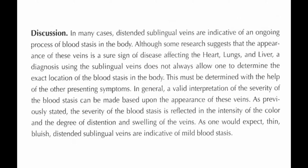In the discussion, in many cases, distended sublingual veins are indicative of an ongoing process of blood stasis in the body. Although some research suggests that the appearance of these veins is a sure sign of disease affecting the heart, lungs, and liver, diagnosis using the sublingual veins does not always allow one to determine the exact location of the blood stasis in the body. This must be determined with the help of the other presenting symptoms. In general, a valid interpretation of the severity of the blood stasis can be made based upon the appearance of these veins.